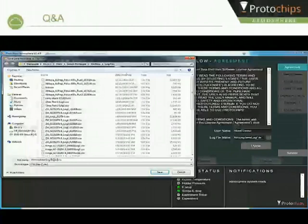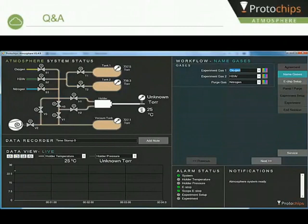That's a great question. Before I start, I'd like to point out that the background you're seeing right now is actually our Atmosphere software in operation during a typical experiment.